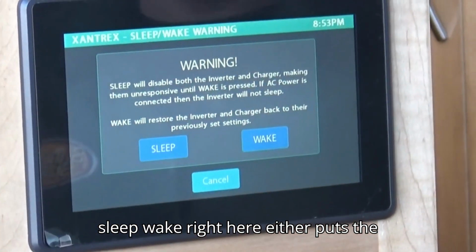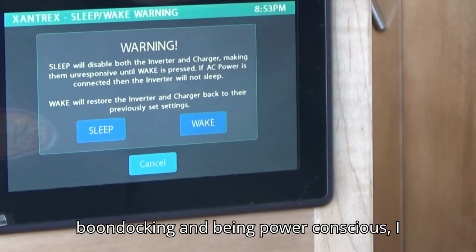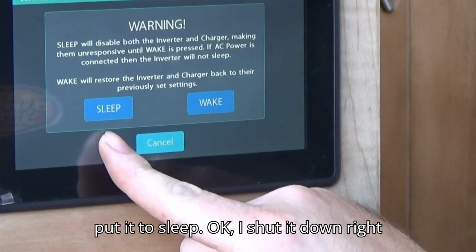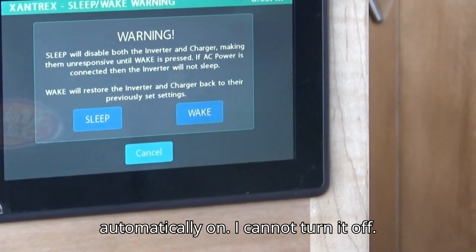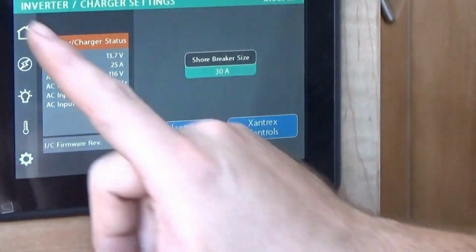Sleep, wake right here either puts the inverter to sleep or wakes it up. If I am boondocking and being power conscious, I do not want to run that inverter unless I need it. If I'm boondocking and I don't need that inverter, I'm going to put it to sleep. Okay, I'd shut it down right there, or I can wake it up. I cannot do that when I'm plugged into shore power. If I'm on shore power, it is automatically on. I cannot turn it off. Okay. So we covered that.